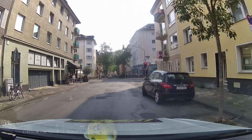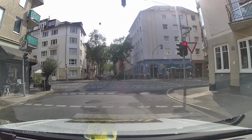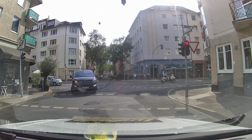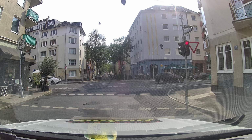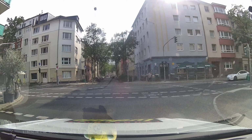And accelerator. Yes. You can use the accelerator. Not only roll, you want to drive. Roll. You need to drive straight. Accelerator down. Accelerator down.